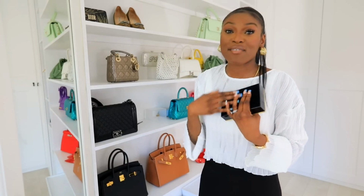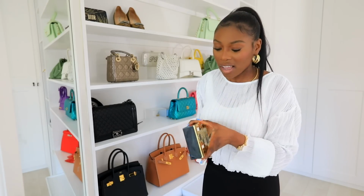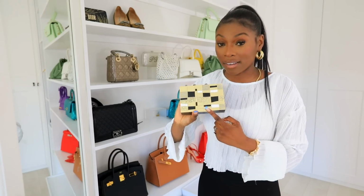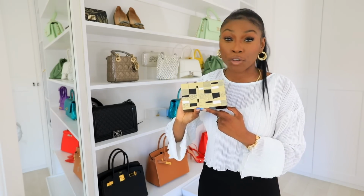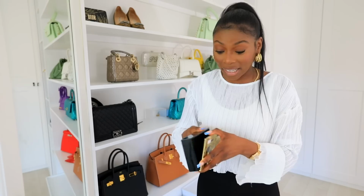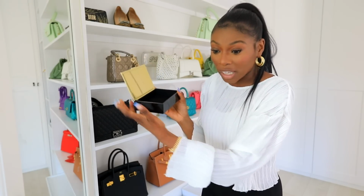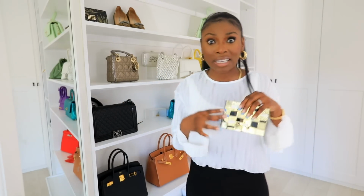And I don't have any clutches. Besides this clutch, I don't actually have any designer clutches. But this is so funny because this was actually from Kilian. This is a case that I got with a perfume that I ordered years ago. But I use it as a purse and it's so good. And it's even got a mirror inside. So it stored perfume, but I've gone out many a night out with this as a handbag.